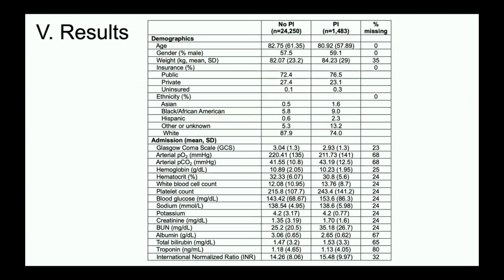So here are the demographic and clinical features for the pressure injury and non-pressure injury populations in the MIMIC database. Several features have a large percentage of missing values. For example, troponin is missing 80% of its records. Albumin and total bilirubin are missing for more than 60%. And so continuous variables were compared using a 2-sample t-test, but none were found to be statistically significant through data analysis.